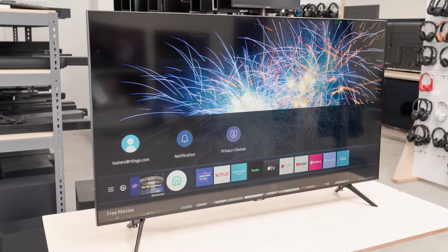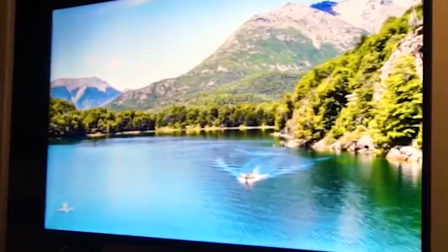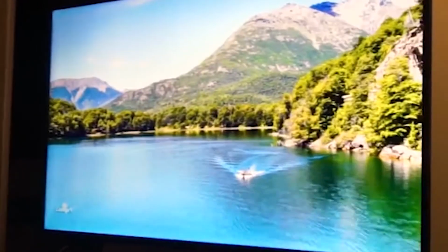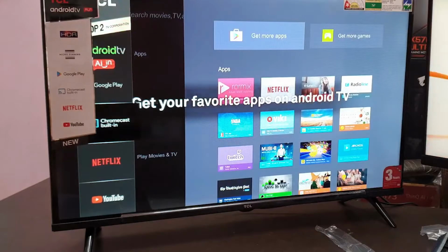Sadly, it doesn't even support HDR, which is expected for a 720p television, and it doesn't get bright, so it's best to avoid placing it opposite a bright window. Besides all those issues, it's still a reliable small television for under $350.